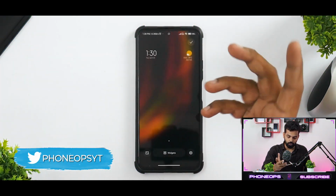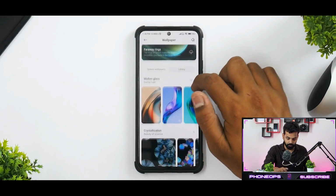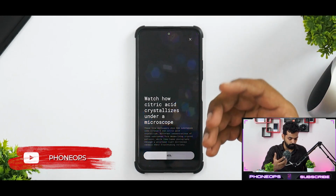Now moving on, we talked about wallpapers a lot, and yes, of course, how can we leave out these beautiful wallpapers, which are the crystallized microscope wallpapers?